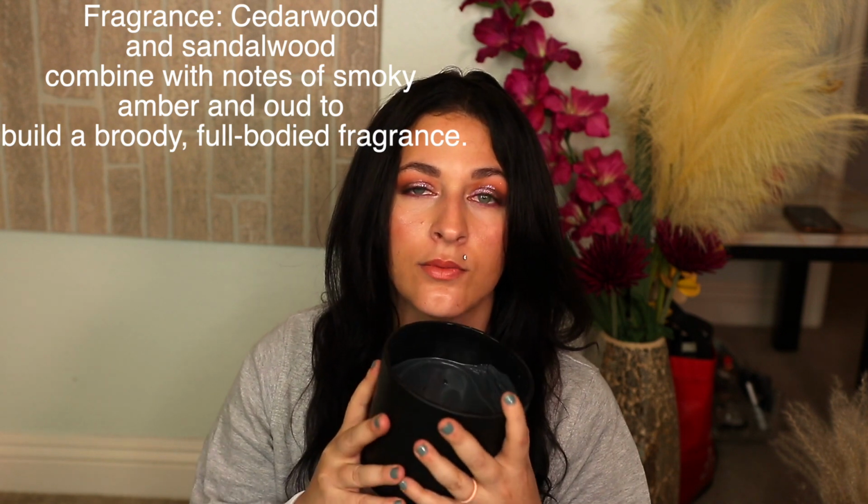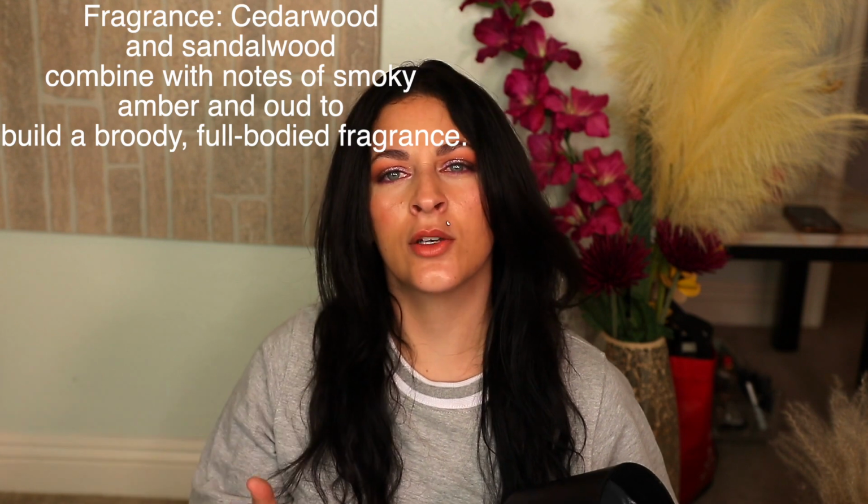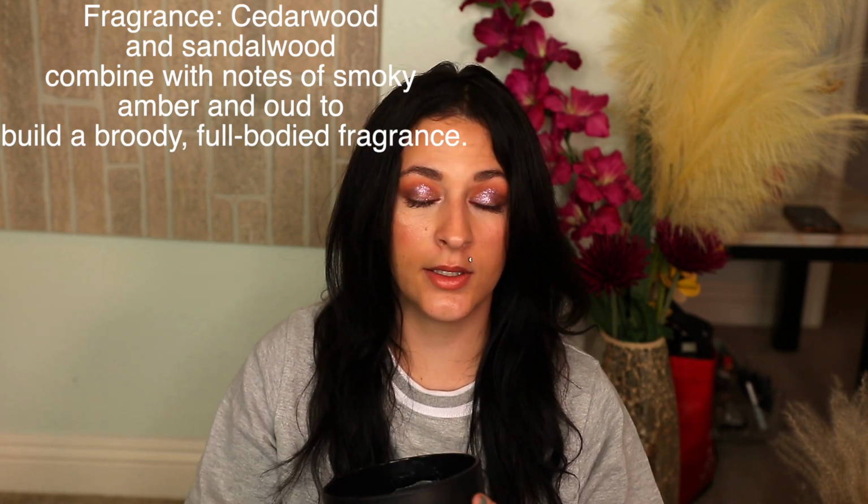So I feel like this is a really good one, it would please anyone who likes any type of scent, because it's not too much on the wood side. I can have my house smell like smoke, and I'd be like, fantastic.